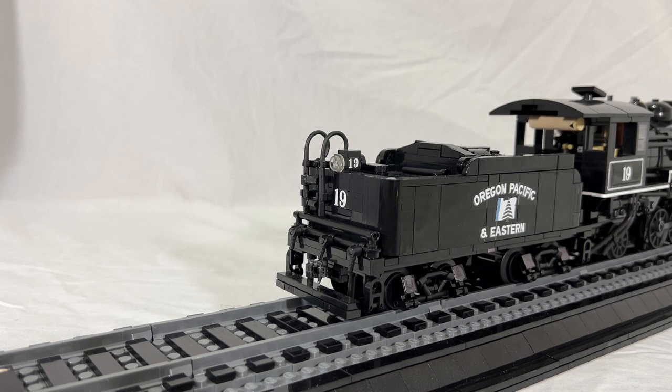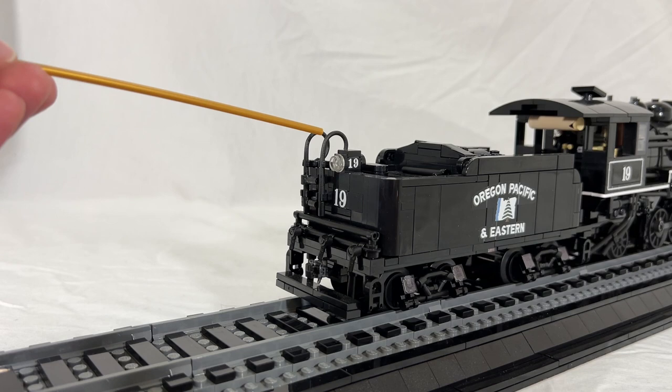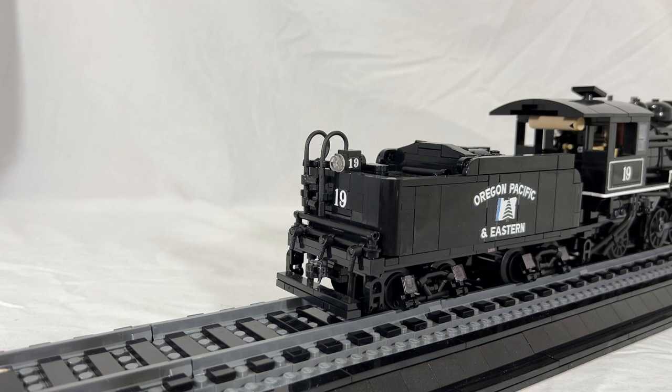Looking now at the rear of the tender from the engineer's side of the locomotive, we've got the ladder here on the left side of the tender tank with the very interesting looking curved grab irons. I used a couple of the Lego whip pieces for that. I had to cut them down to make them fit, but I really like the result that I got from it. I'm very happy with that. Of course, typical details include the rear headlight and number painted on the rear of the tender wall.